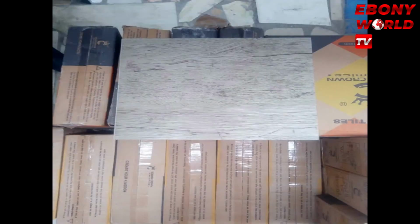That is 40 by 40 centimeter there. They come in cartons. This is the carton where they are. They are all mostly packed in cartons. The 40 by 40 is easily carryable. You can carry it very well. It's all very easy to carry. But the 80 by 80 centimeter is difficult to carry. It's quite heavy. You need some hefty macho men to help you carry this into the boot.